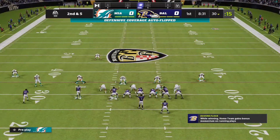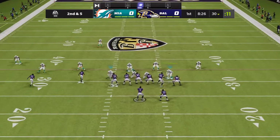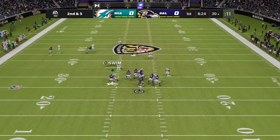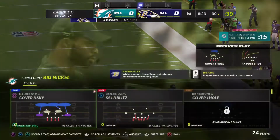It's one thing to catch a lot of footballs. That is important, but it's what you do after the catch that can make you great. And he had a great game last week. A second down pass play there, but it's incomplete.